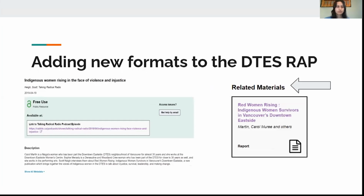Here we have a podcast about Indigenous women in the DTS. This platform allows us to link materials, thereby showing connections between the episode and the Red Women Rising report by the Downtown East Side Women's Center. By reaching out to Scott and A, we also started to collaborate on archiving this item for long-term preservation.